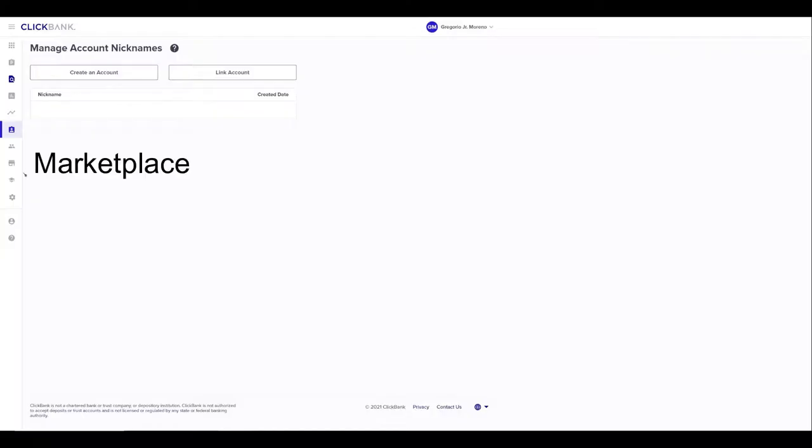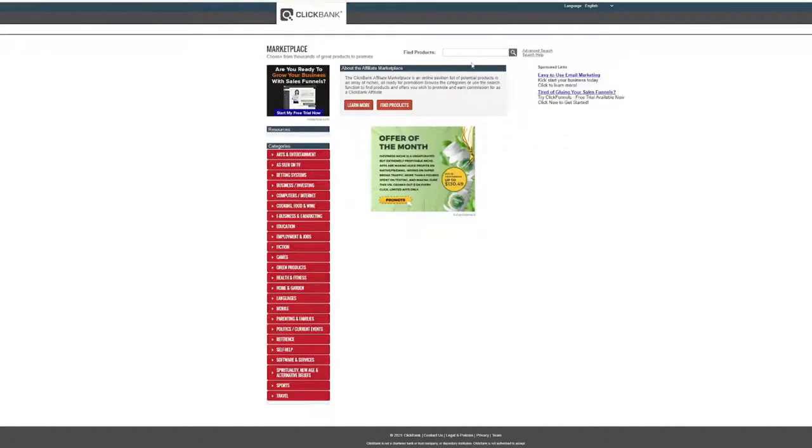After that, click on the store icon that represents Marketplace on the left side of the screen. The Marketplace is where you will find different kinds of affiliate offers that you can promote with Clickbank. There are a lot of categories we can choose from, like cooking, e-business and e-marketing, education, health and fitness, home and garden and many more. As you can see, the opportunities are endless, but if you are a beginner in affiliate marketing, I suggest you just focus on one niche.